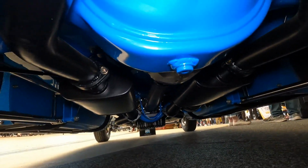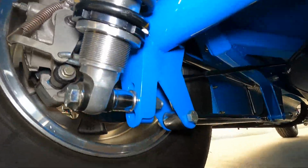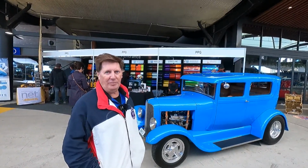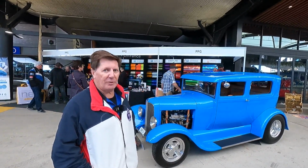The rear end's also a Rodtech setup. It's Rodtech, was it? Yeah, Rodtech. 4-bar Panhard setup. Fully adjustable. So we're currently running a medium setup on it. That seems to be good for just road travel.